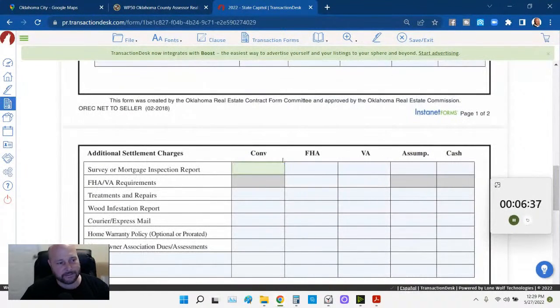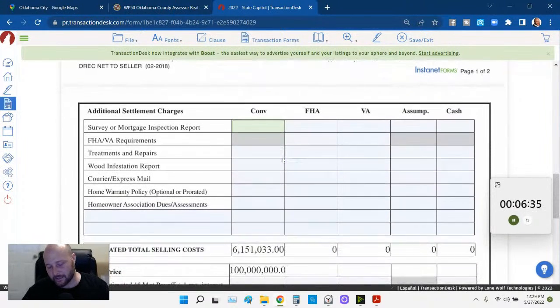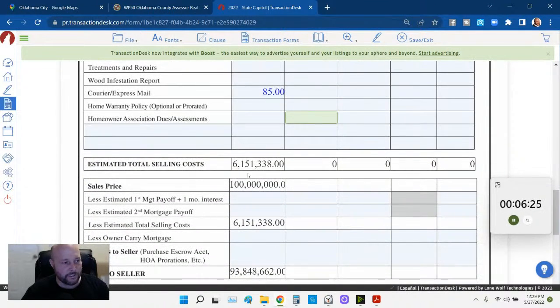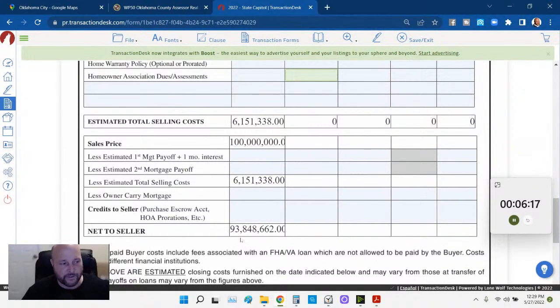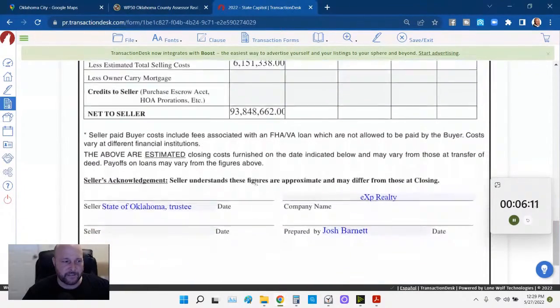Survey on this property, your typical survey. Stick to typical, $220. And then Courier Express Mail, $85. And so that brings your total estimated cost, commissions plus cost, to $6,151,338. That means the state's going to walk away with $93 million and some change at closing. That's not a bad payday, right? The state's going to make good money right there.